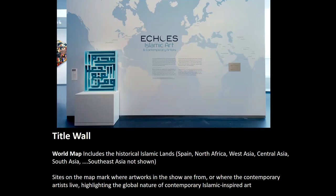We had a lot of debate about whether we should put a map somewhere, for example, because we have a lot of ceramics from Kashan in what is now Iran. Do people know where that is? How will they understand the reach of the show? And I was adamant in such a small gallery that I wasn't going to give up two or three works of art so they could throw a map in there. We had to find another place to put it. So it became the title wall.